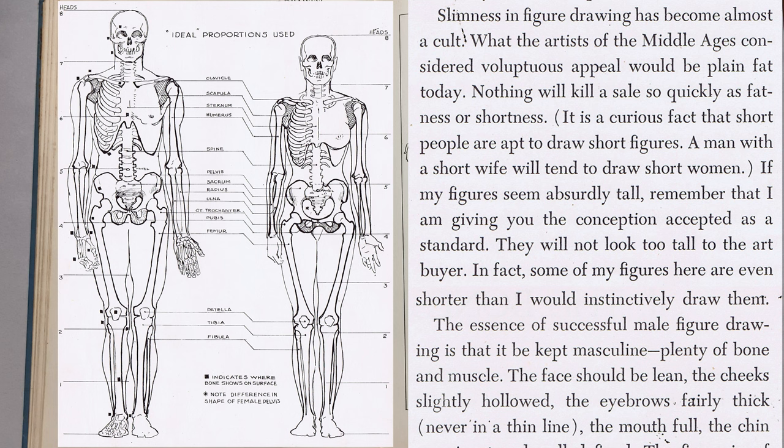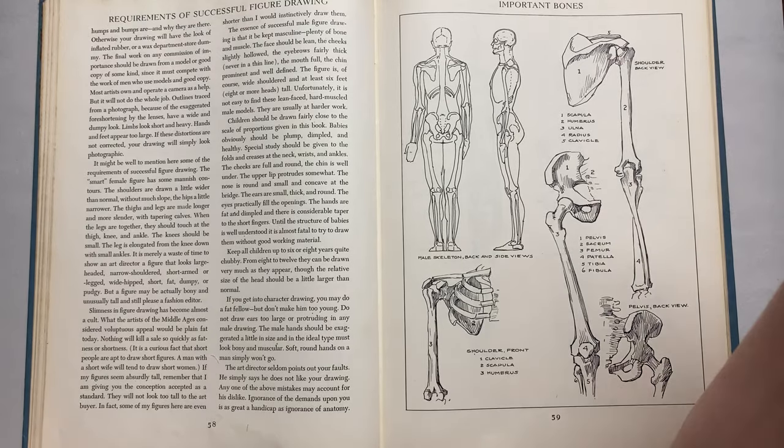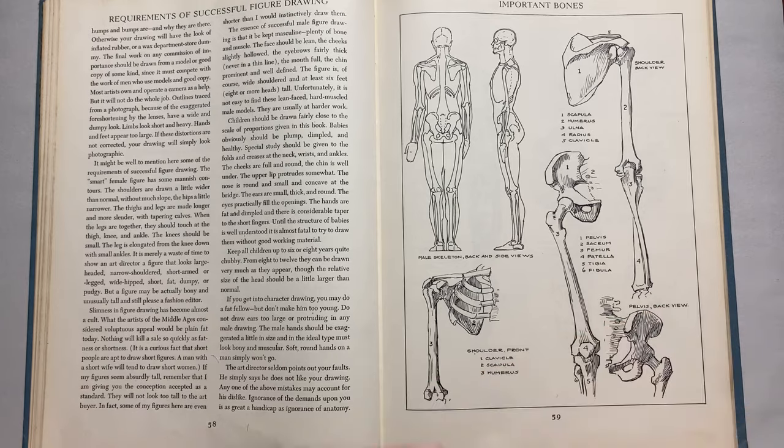What the artists of the Middle Ages considered voluptuous appeal would be plain fat today. So, as history goes on, it's fair to say that tastes change, and tastes change through what is presented before you, and what is presented before you in media, in news, in pop culture.